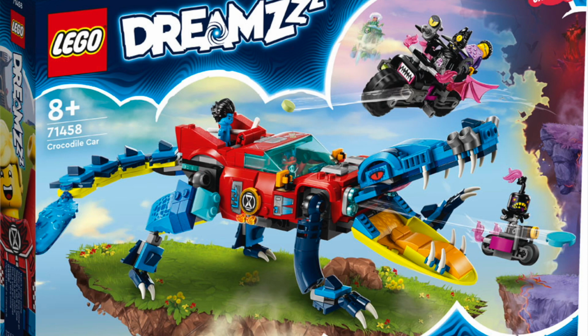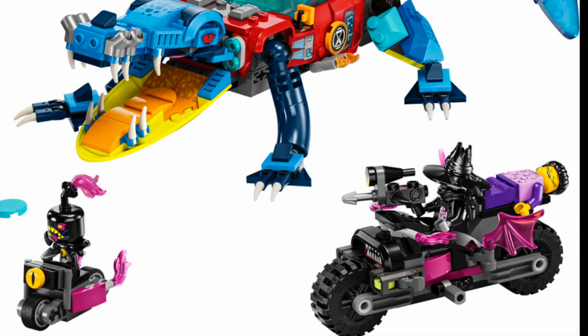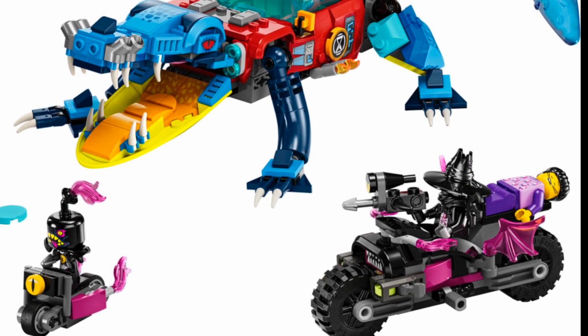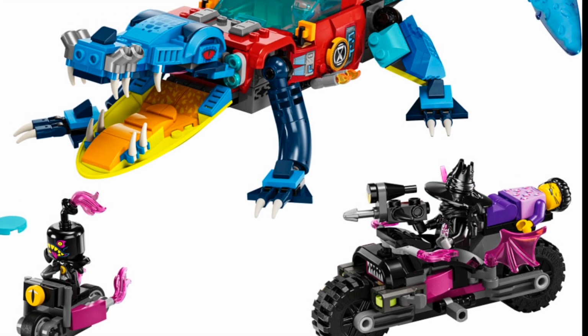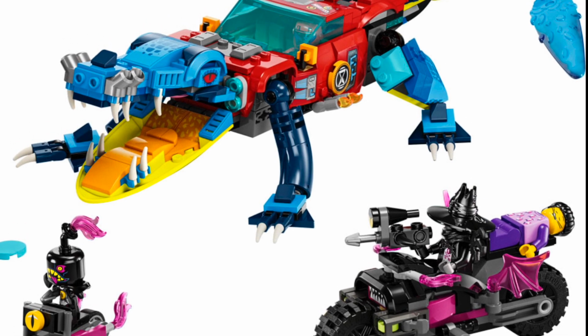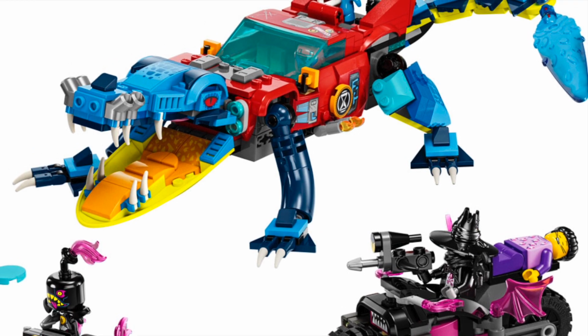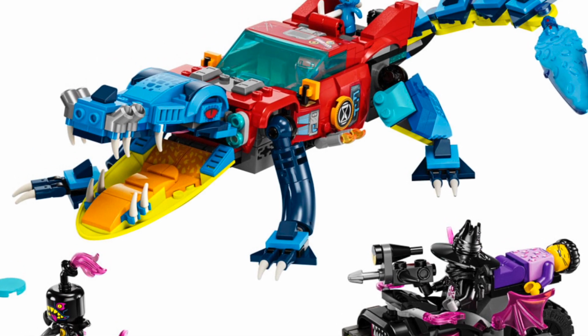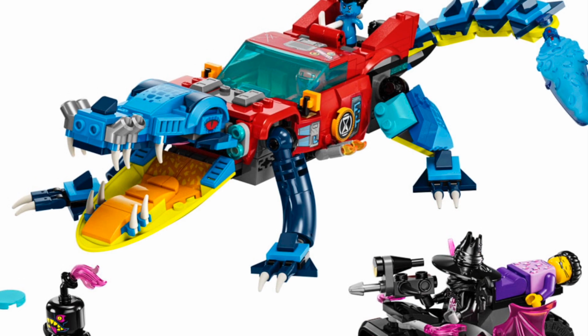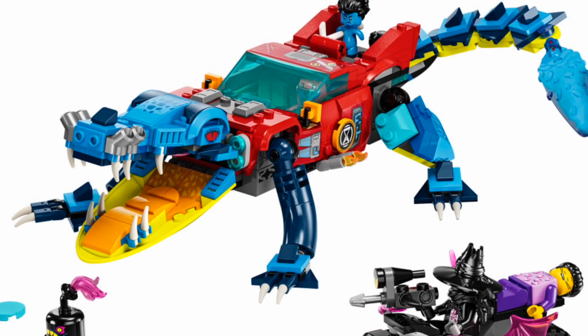But again, 8+ on this one, $63. No part count on it. Looks like it has 5 minifigures I can see on top of the box, and it's just a pretty out there vehicle. You get a little mini knight on a scooter. You get another motorcycle with a bad guy chasing that crocodile car, and it's a freaking crocodile car. Again, kudos, I guess, for the creativity on the stuff. Pricing wise, I don't even know if this is a good or bad deal. It looks like a bad deal, honestly. $63, but no part count. But I don't think that's worth $63 in my opinion.